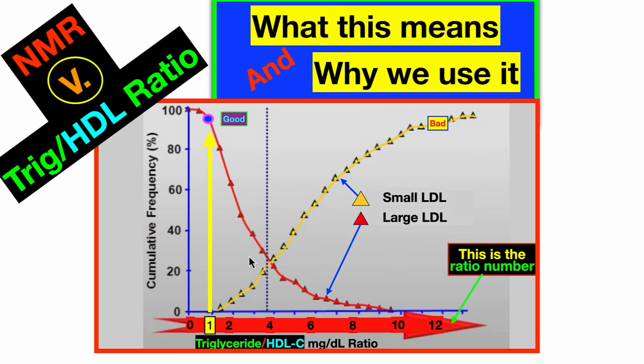But at the same time, if you have a 1-to-1 ratio, or as you move in the opposite direction, you get more large and buoyant LDL, as they call it. I call them fluffy, but buoyant. You get large, so it's really a size difference. Now you know that, that's the inside secret.